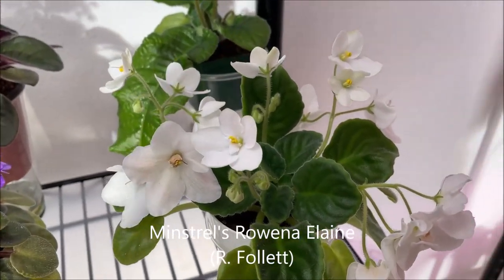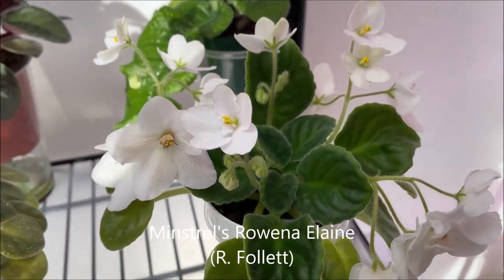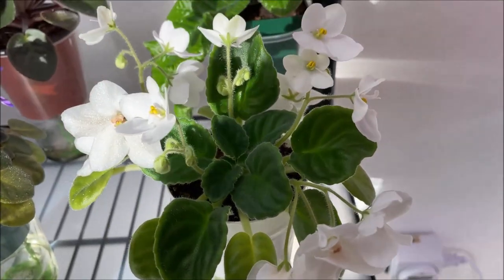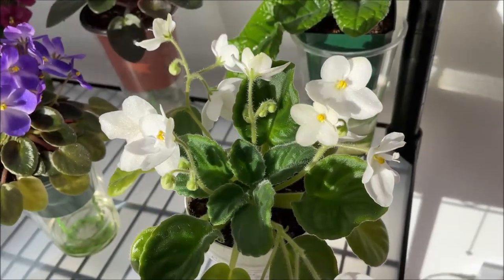Minstrel's Rowena Elaine, also first blooming cycle. I received this particular variety from the local club when I lived in Southern California, from Thousand Oaks African Violet Society.